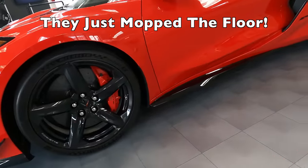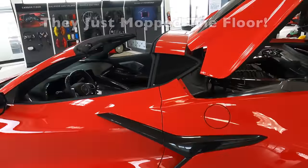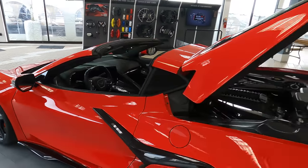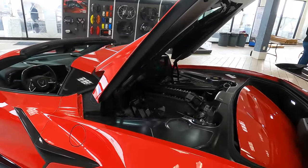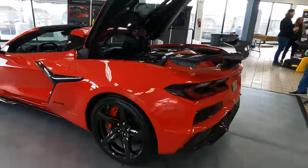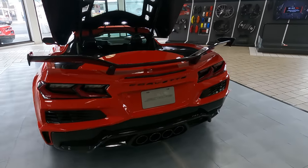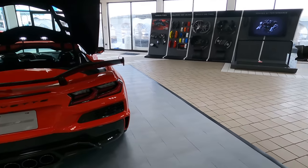They've asked us to stay off of the platform here, so I'm gonna respect those wishes. But you can see inside of the car, that new steering wheel. Then there is that bespoke motor that everybody's been talking about. So, high wing on this thing, looks absolutely beautiful. Gorgeous, gorgeous car. Folks from Chevrolet are out here, the marketing team, to promote the car.